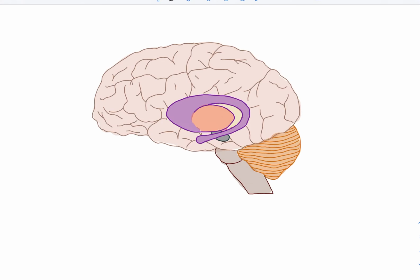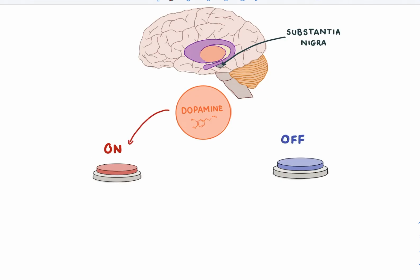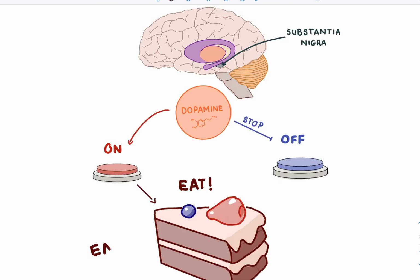In order to actually perform the action of eating the cake, another part of your voluntary movement control center comes into play, the substantia nigra that releases dopamine. It stimulates the on switch and inhibits the off switch. The on switch will now allow you to eat that last slice of cake.